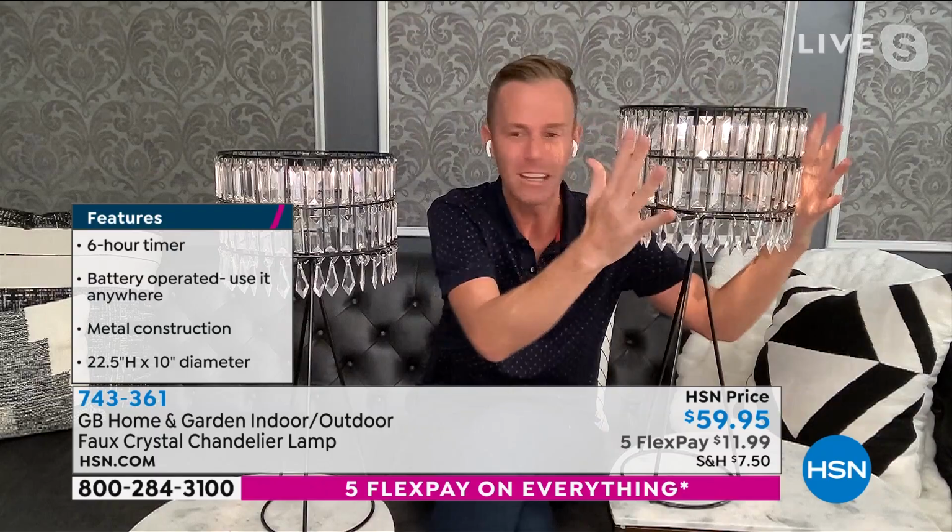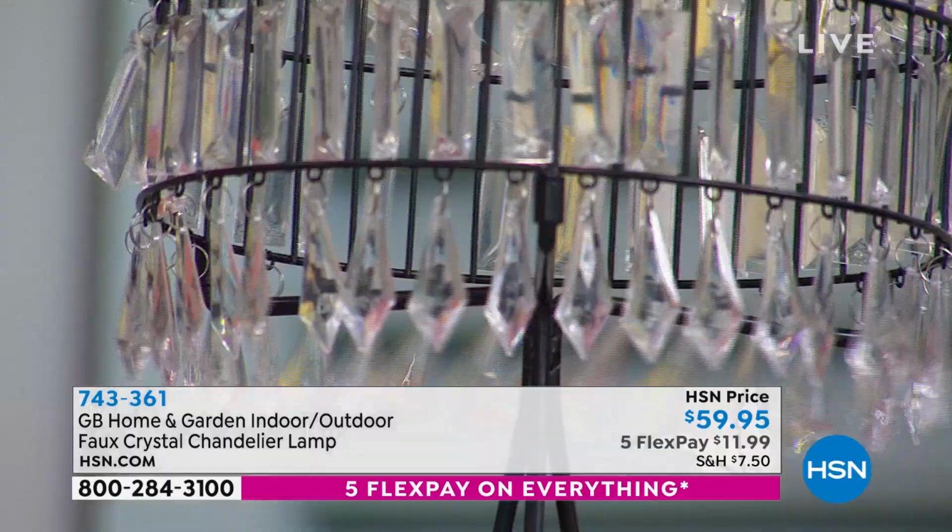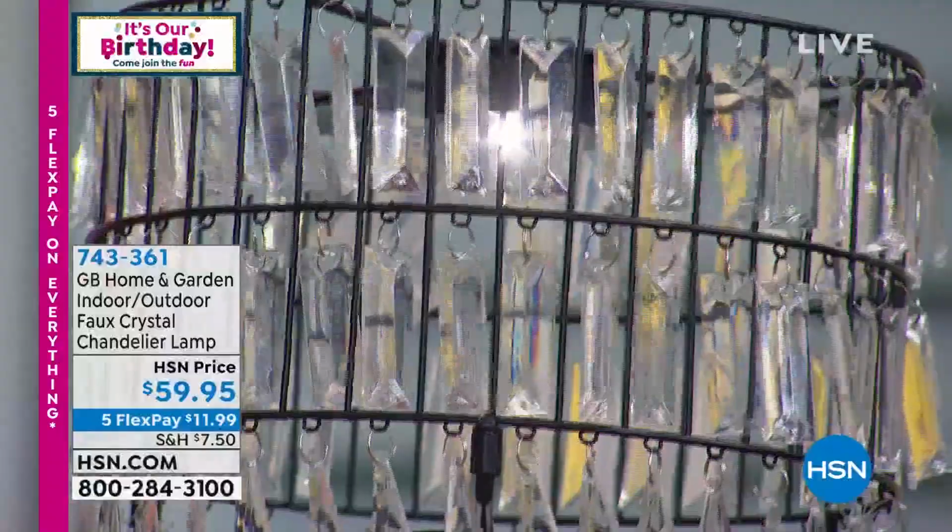I know it may look like a lot of work, but we've done it for you. Everything is already installed. I don't care if the wind knocked this over, the crystals are gonna just lean to the side, just pick it back up, put it back down. And because each crystal is individually framed by that metal, you never have to worry about it getting tangled or damaging itself. It is a brilliant piece of artwork.